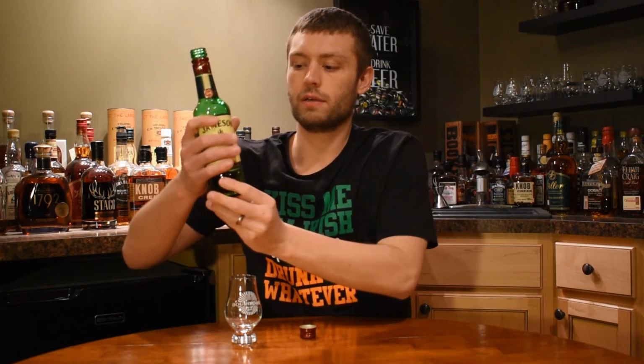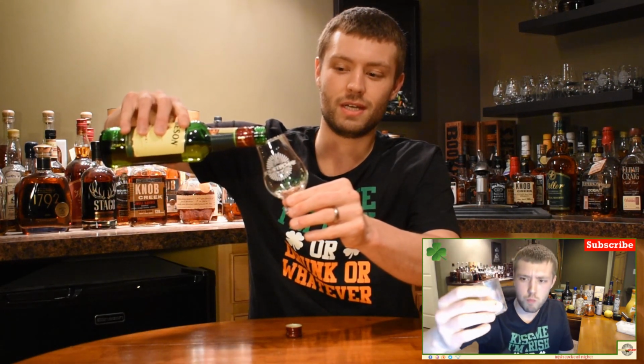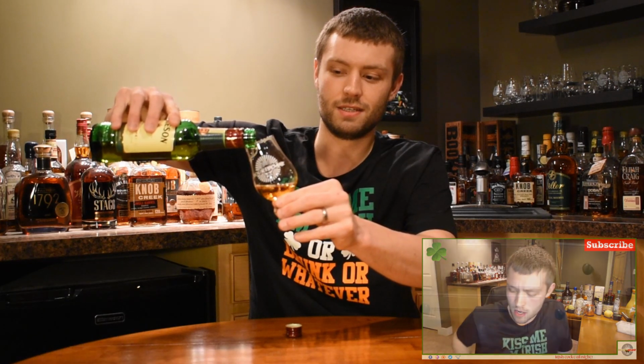So as you can see, I have had this bottle open for a little while here. This is courtesy of Irish cocktail night we did the other night, and about half the bottle's gone now. This is just a 375, but yeah, we made a good dent in that there.